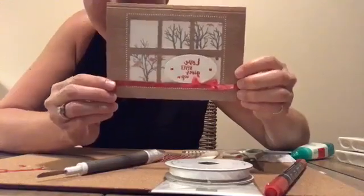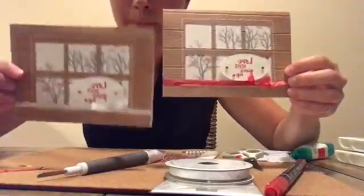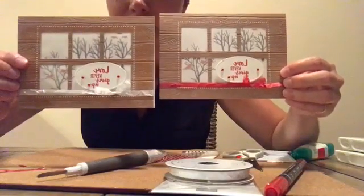I like the red. What do you think? Do you guys like the red or the white better? I like both, but I think I like the red better.